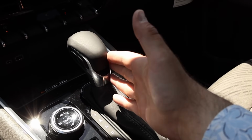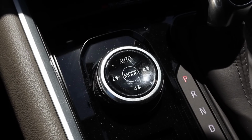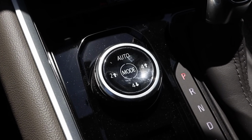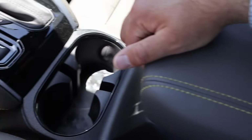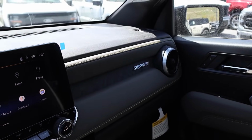This does have a manual shift function for the 8-speed automatic. Part-time four-wheel drive system with 4-wheel auto, and you also have drive modes for both on-road and off-road use. Got some cup holders, quite a bit of storage here. Nice trim on the top of the center console. Same thing with the dash. Got the ZR2 logo there at the end. This truck is equipped with a sunroof.